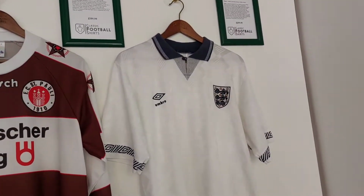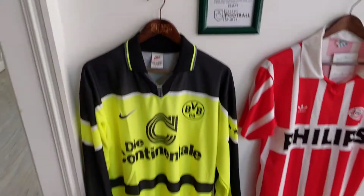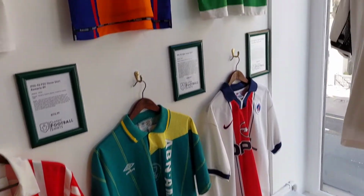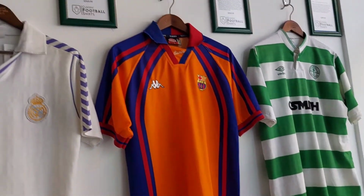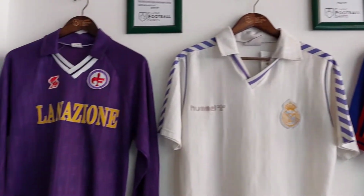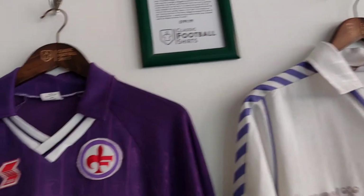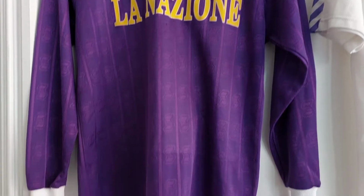So really nice the shirts that were there. The classic Dortmund shirt, an old Ajax shirt there, old Barcelona shirt. And some really memorable shirts. There was the Fiorentina shirt, so a nice one there. So really worth going out.